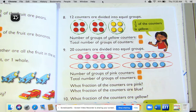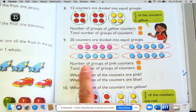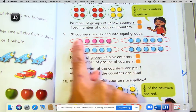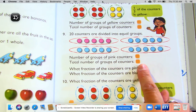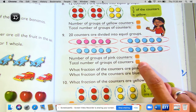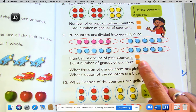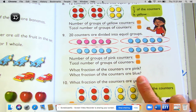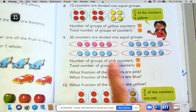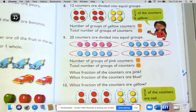All right, the next one says, if we have 20 counters that are divided into equal groups, we're going to think about the number of groups that have pink counters. There's 1 group that has pink counters out of how many groups altogether? 1, 2, 3, 4. 4. So we could say that 1/4 of the counters are pink, because again, we're counting the groups. And then it says what fraction of the counters are blue. So we can look at the groups that are blue. 1, 2, 3, 4. So there are 4 counters that are blue.